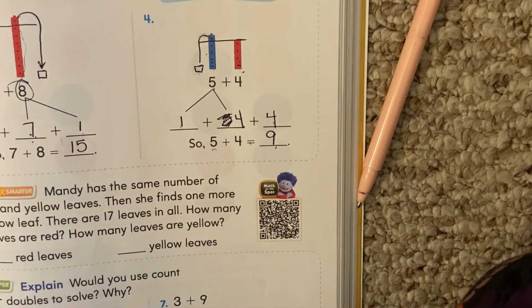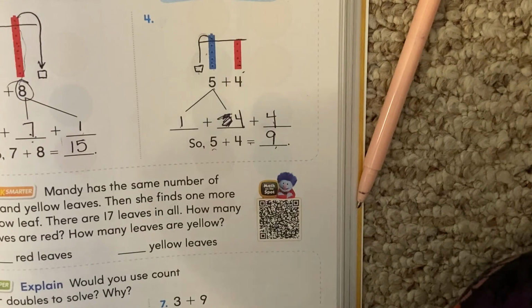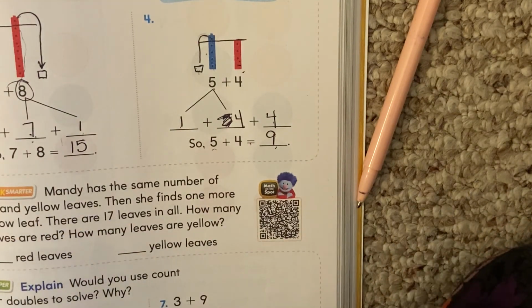So we are going to stop there today, and then you're going to do an activity that I created for you that practices what we just did. All right, boys and girls, tomorrow we will finish the rest of the lesson.